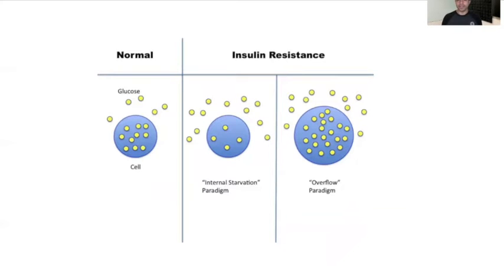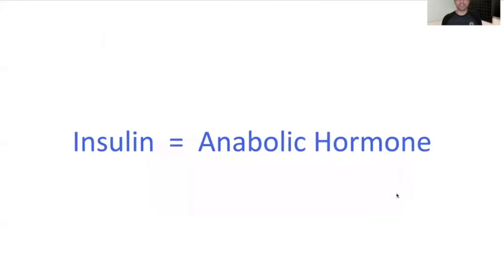It's only after about 14 years of insulin resistance, in which the body cannot shove any more sugar into the cells, that then and only then you start seeing these high levels of sugar in the blood, leading to the type 2 diabetes diagnosis. As I mentioned, this doesn't look like the girl I showed you that was starving. This is different, so it's an overflow paradigm. Now, what do we do with this information?